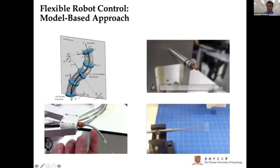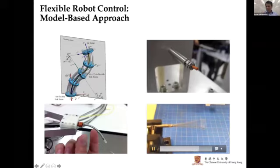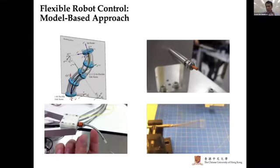And then we can also drive a flexible instrument at a very high speed, so that you can imagine having tools with very high precision and high performance to go through different parts of the body.